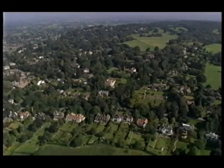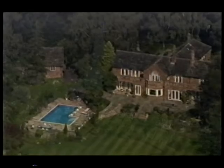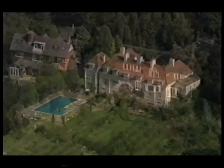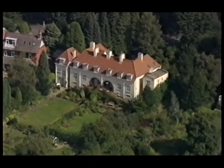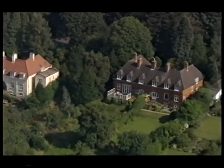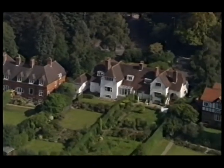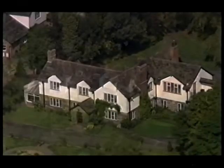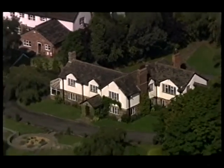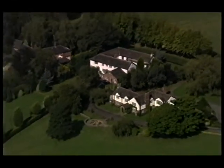The affluent village of Alderley Edge is home to many Premiership footballers and members of what's become known as the Cheshire Set. This place claims to have more millionaires per square mile than anywhere else in the country. It also holds the title of the Cheshire village where most champagne is consumed. Just a quick look at some of these luxury mansions and you can believe it. I'd hate to think how much a house costs around here.